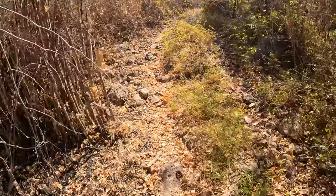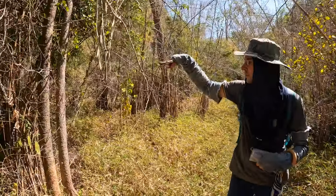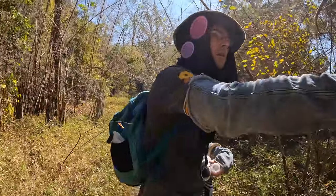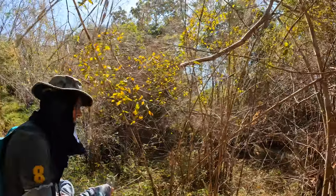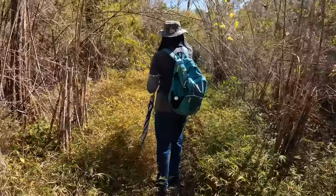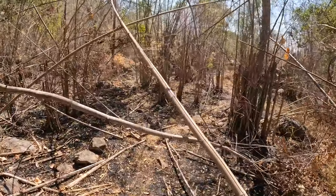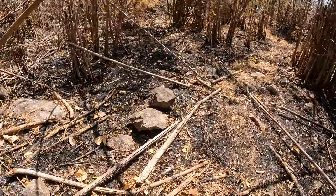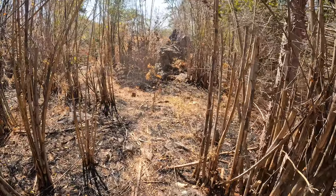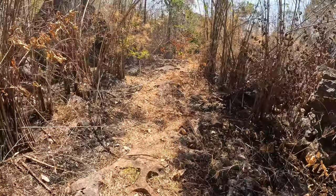Okay. Oops. Definitely a lot of rocks here. Okay, it's enough. Okay. Continue. Yeah, we reach this point now. Difficult to pass, but it's okay. There has been a fire here. Well, they burned it. I think they burned it on purpose.